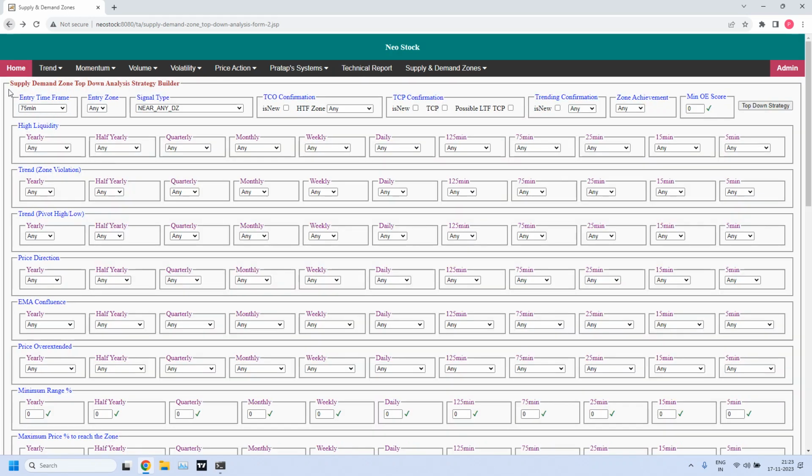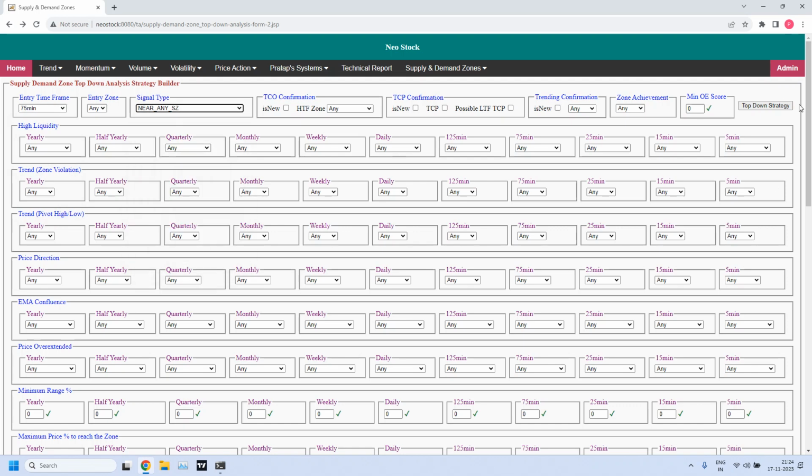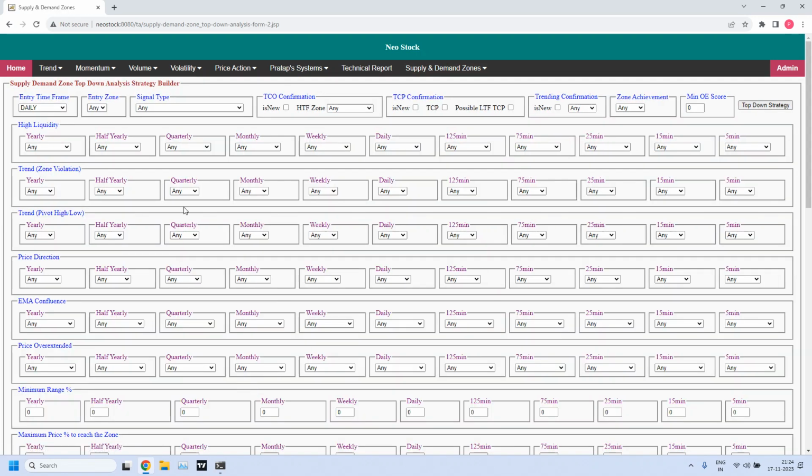So let's go back. Entry time frame is 75 minutes. So let us find the stocks where price is near to the 75 minute supply zone. So 5 stocks are filtered where price is near to the 75 minute supply zone. Okay, now let us generate bullish and bearish setup related stocks for 75 minutes time frame. First, let us start with the bullish setup related stocks for 75 minutes time frame.